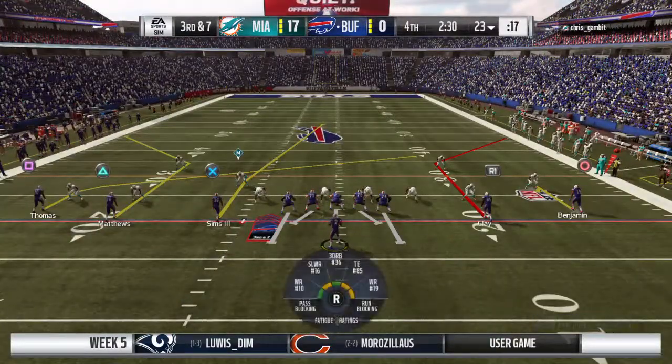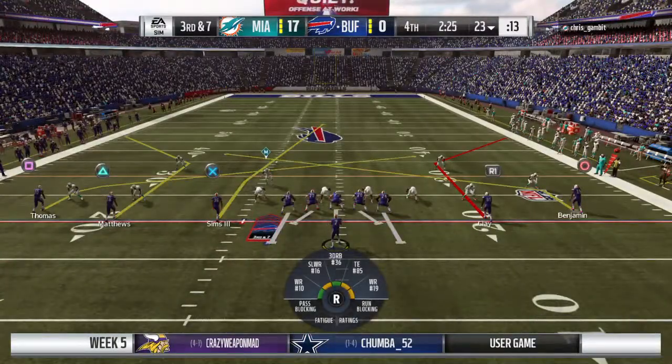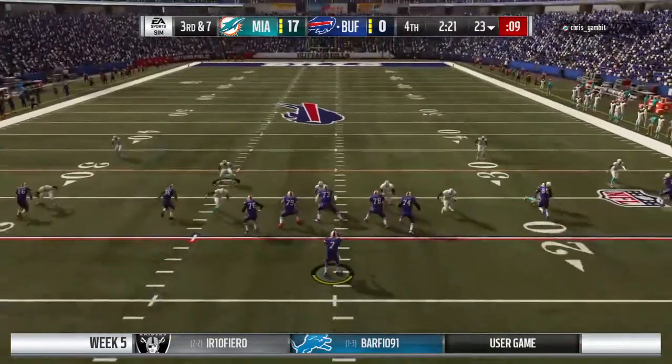Yellow, yellow. Reach in there. Yellow, yellow. Rhino, Rhino. Watch the screen. Watch the screen.